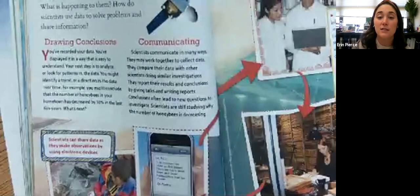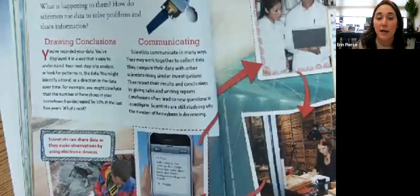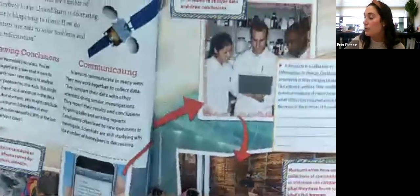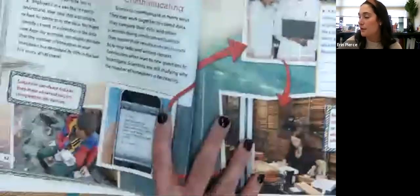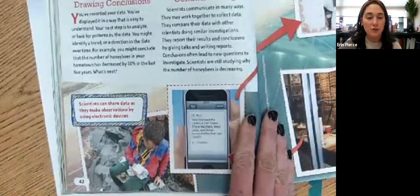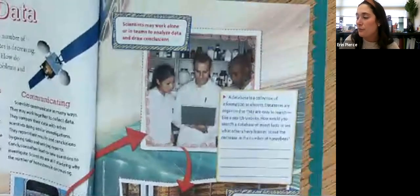Conclusions often lead to new questions to investigate. Scientists are still studying why the number of honeybees is decreasing. We have some pictures of our scientists sharing data. He's using an electronic device. We have these people over here.